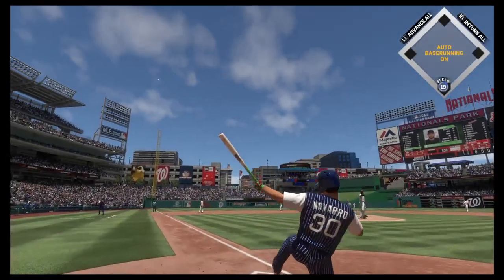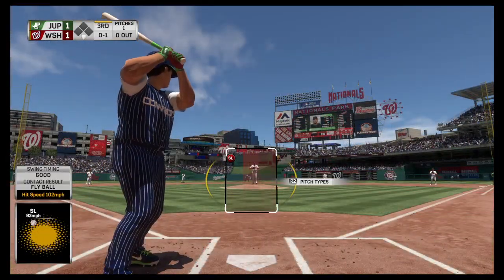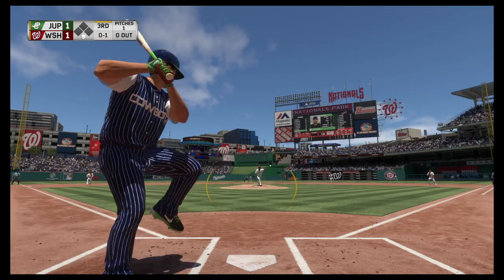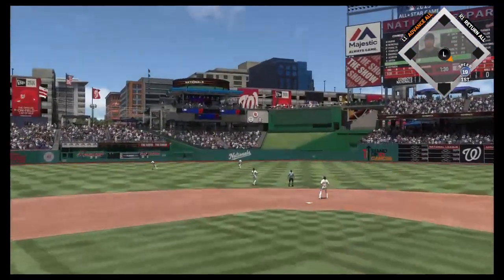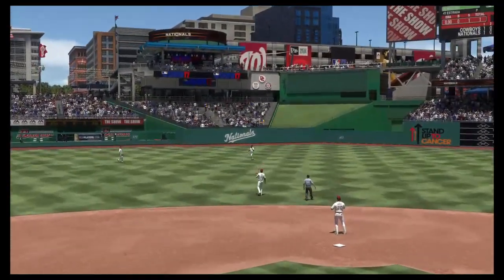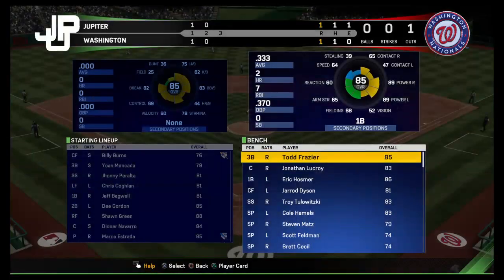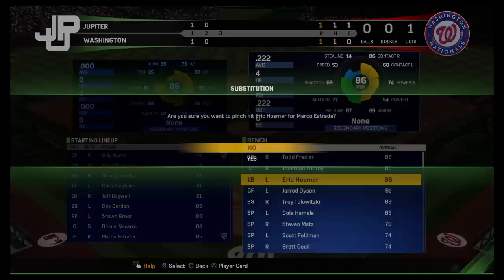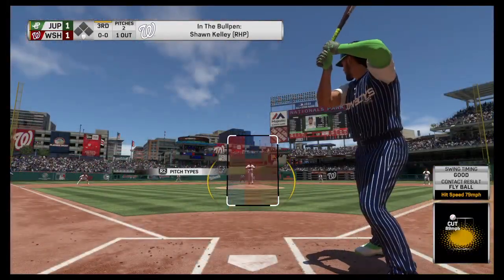Good swing, just got to try and straighten that one out. The windup and the 0-1. High fly ball out to straightaway center. Taylor is right there, 1 down. Batting 9th, the pitcher number 41, Marco Estrada. Eric Hosmer will get the call here as he'll hit for the pitcher.